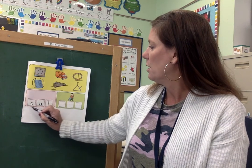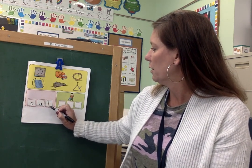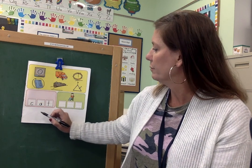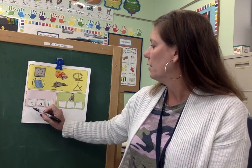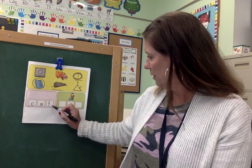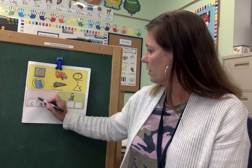Cat. Again. Cat. If you blend them very quickly and smoothly, the word is cat. Say it with me. Cat. Now draw a picture of a cat in the red frame. Draw a picture of a cat right here.